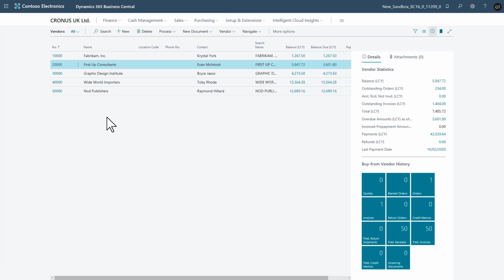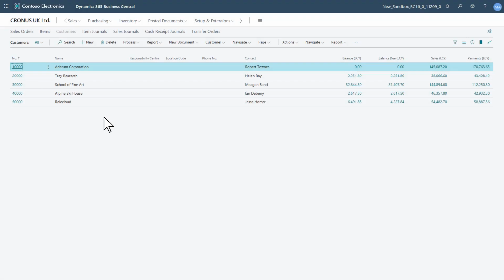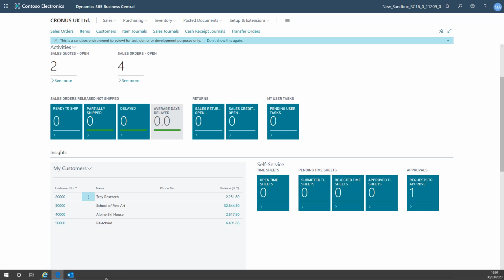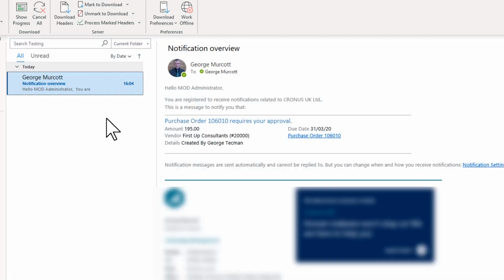If I switch to the other account for the approver, so I'm now in the administrator, and if I return to my role center, I see that I've got a request to approve on this queue here. I also will have an email. So here we see my email message informing me as the approver that I've got a request for approval for this purchase order that's been created by George Techman. If I'm signed in with the same account within the system, I can click the link here and be taken to that purchase order.